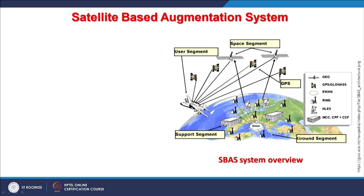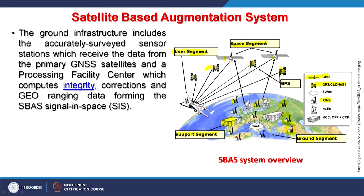So, we have ground stations. There will be various ground stations, which are shown here, as you can see, and these can transmit the data. There will be a support segment, of course a user segment, and a space segment in which you have geostationary satellites. These geostationary satellites are shown in this schematic, and there are other GNSS systems here, shown as GPS or GLONASS, and then you have a central processing unit, and these base stations are also there, and further processing units. So, that makes the SBAS system.